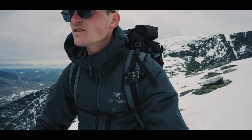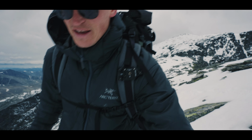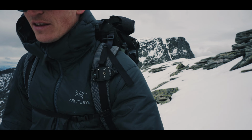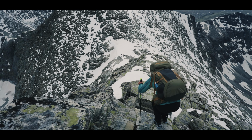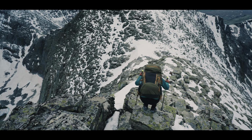It's good to not be on the top anymore. Here it is not that cold. It was extremely cold on the top, especially with the wind. And when you sit for 30 minutes, then you get cold quite fast.